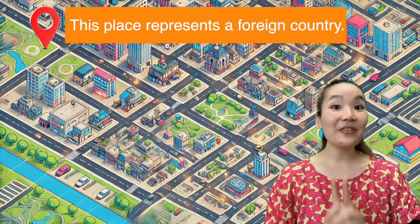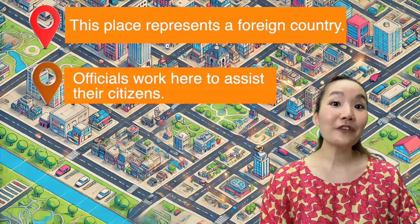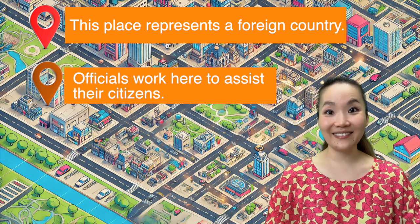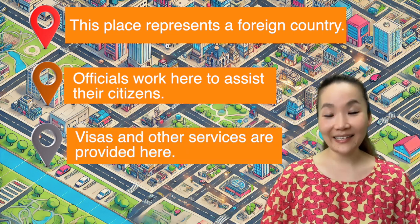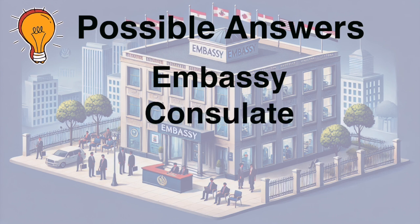Number 12. This place represents a foreign country. Officials work here to assist their citizens. Visas and other services are provided here. Potential answers are embassy or consulate.